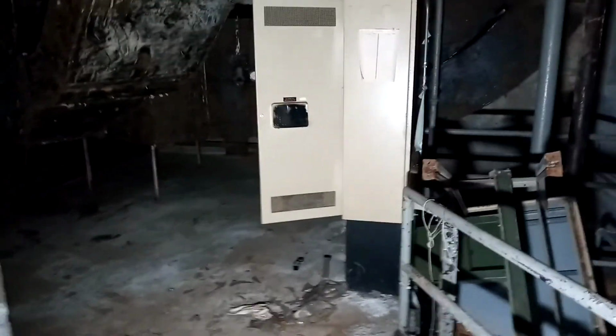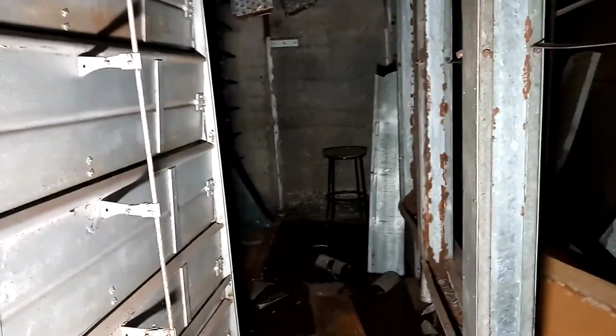It's like a water heater. Oh, my. Wow. Air system, perhaps? Really big boiler or something? No, it's turbine fans. Wow. You can literally climb right in there if you wanted. Oh, they even leave you a stool. Oh boy.